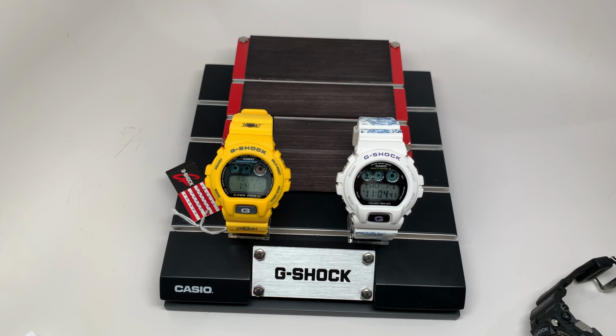You decide where you live. You decide if you get a lot of sun, if you're willing to manage it and kind of keep track of the sun to make sure that you're charging your watches.